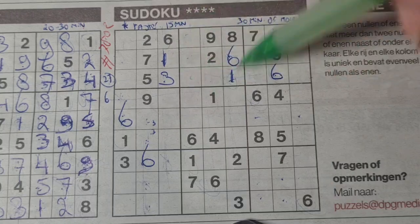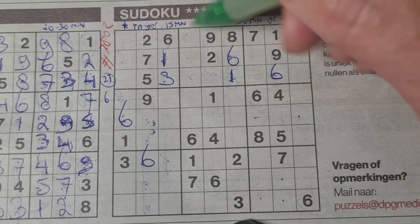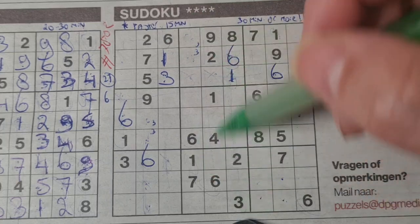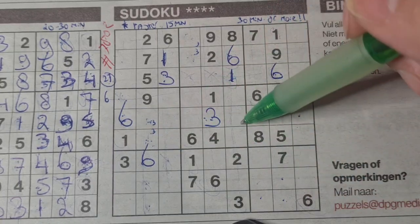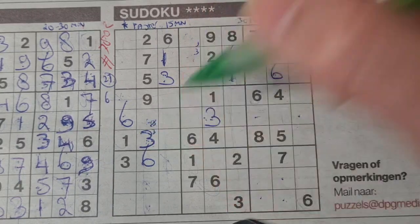4 missing numbers in this big square. One of the missing numbers is 3. We have 3 in the third row. No 3 in these 2 boxes. So the 3 in this big square could be here, could be there. 3 in one of those 2 boxes in this column. 3 in that column. So the column between, the middle column, the only place left for the 3 should be there. I've marked those 2 boxes earlier with a 3. We have a 3 now in the middle row. So no 3 there. 3 should be there.